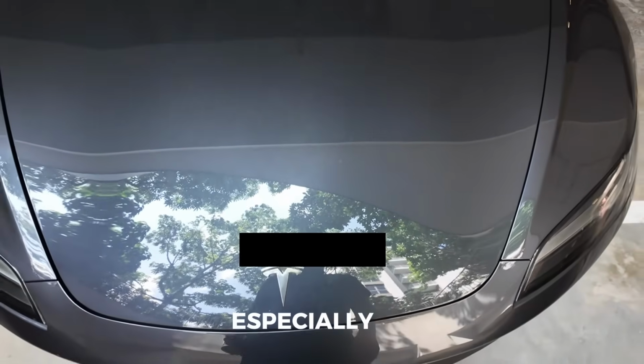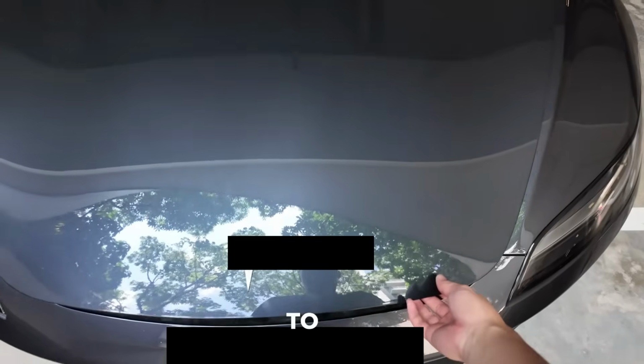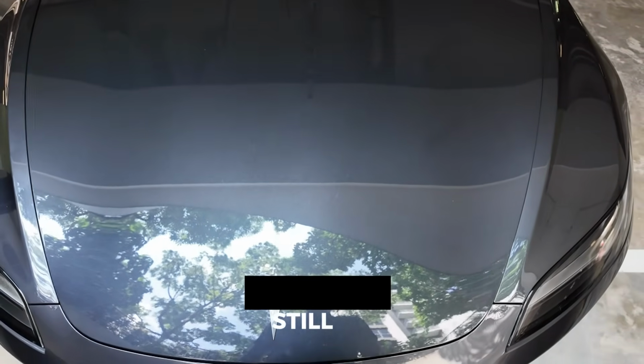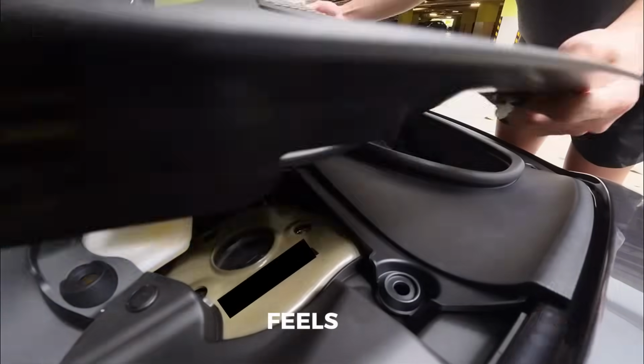Game changer, especially in Singapore where I often reverse into tight lots. Instead of squeezing behind the car to grab something, I just pop the frunk. If an Auto Frunk is out of budget, I'd still highly recommend the soft close kit. It removes the need to slam it down and feels way more refined.